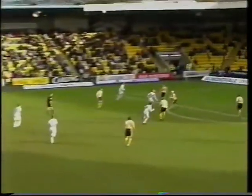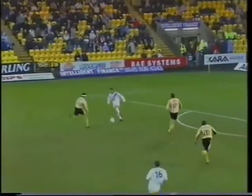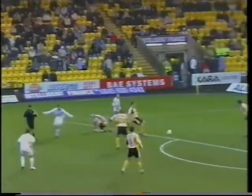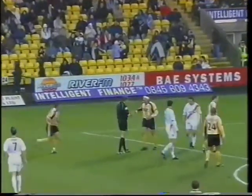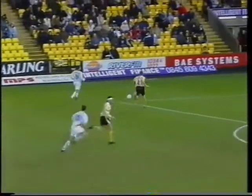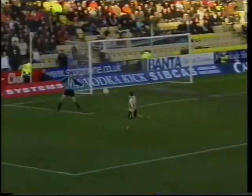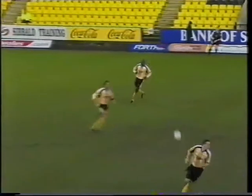A big feature of the game was how poorly Livy defended long balls all day. Time and time again, no Livingston player was prepared to go and attack the ball, making possession much easier for United. It was quite extraordinary how often Jim McIntyre won this type of ball, and Livingston simply couldn't match his determination. Maybe at times they just weren't prepared to.